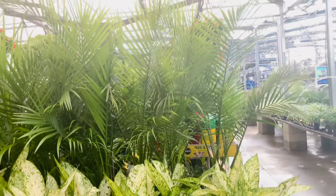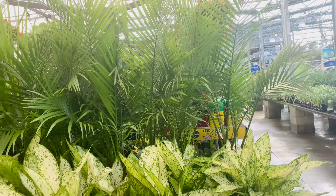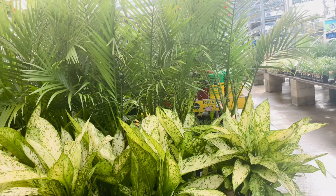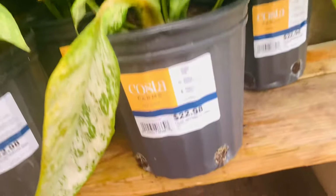Hi guys, welcome back. Today I am at Lowe's and checking out to see what's new for this year. This is my first garden tour for Lowe's for this year. This is what they have.